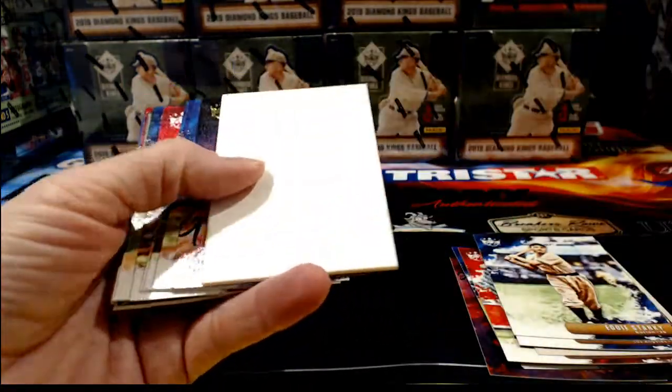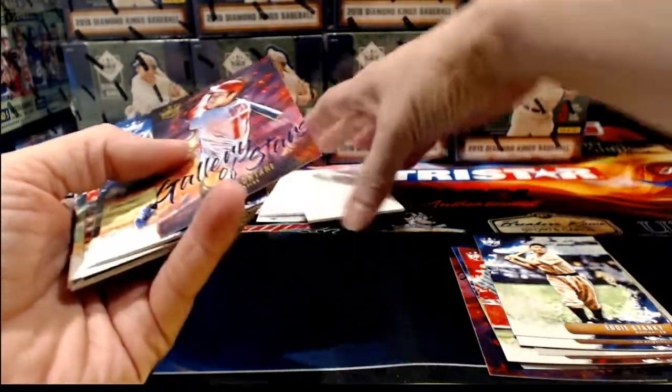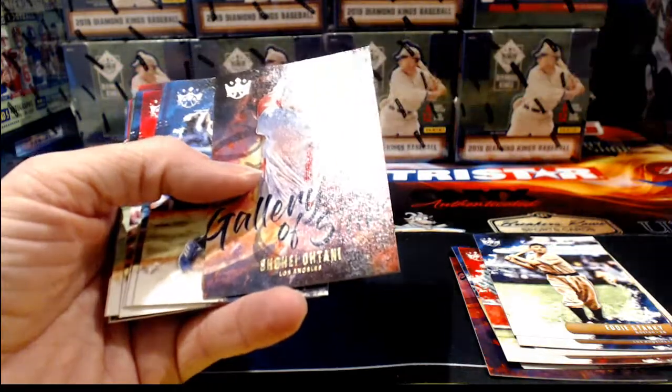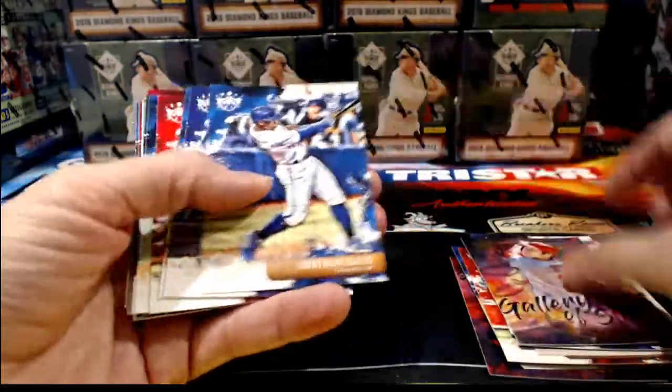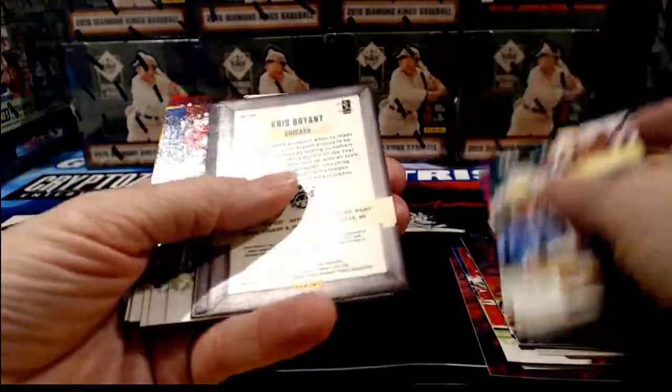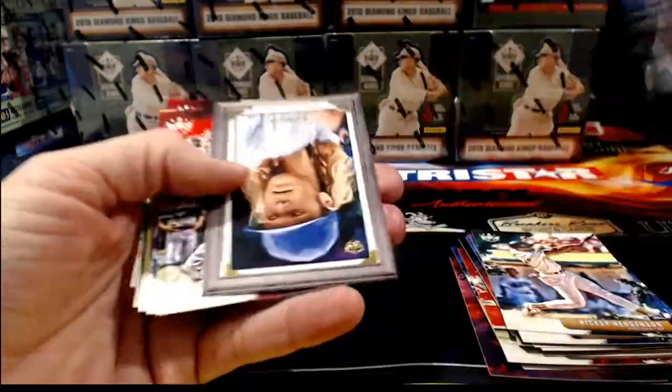Trevor Story, Colorado Rockies, SP. Why did I throw that there? I meant to throw it in my pile over here. I saw the one there and I was like, oh, there's my pile. Yeah, not so much. Gallery of Stars, Ohtani. I do keep all those blank white things in a pile, just not usually in the middle of the table.